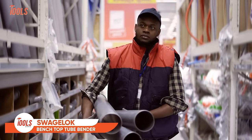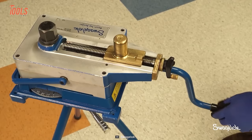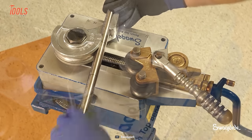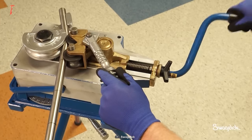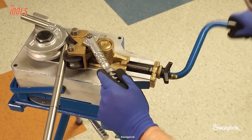Whether you're a professional in the plumbing or HVAC industry or a DIY enthusiast, the Swagelok Bench Top Tube Bender is an essential tool for any tube bending job. The easy-to-use tool produces high-quality bends on fractional or metric tubing and reduces installation time and effort by a significant amount. The Swagelok Bench Top Tube Bender is designed to bend tubing with outside diameters ranging from 1/4 inch to 1 1/4 inch with precision and ease.